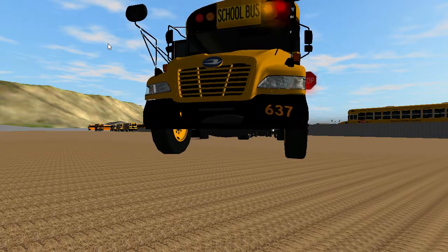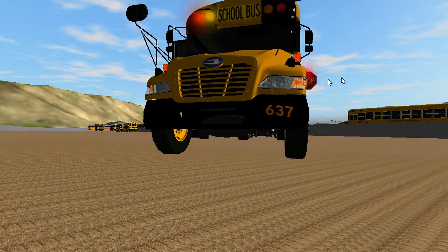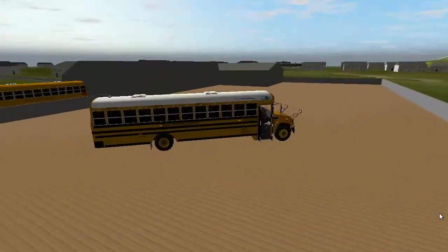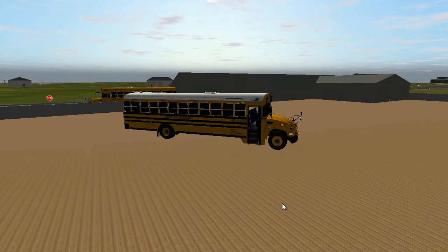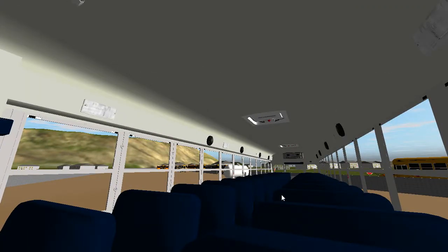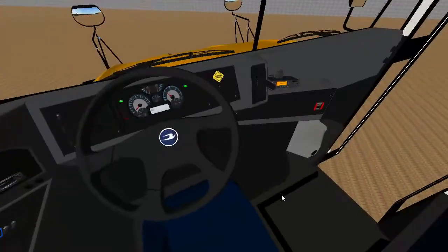Okay, you notice this bus has no crossing gate, an incandescent stop sign, and incandescent lights, tinted windows, incandescent turning signals, non-air doors. Also has the functional light monitor, the air conditioning, functional interior light, and the radio, which is over there.